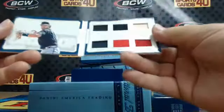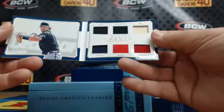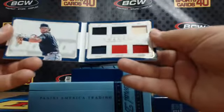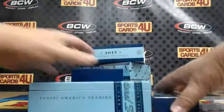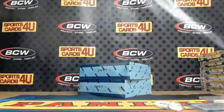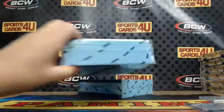63/99. For the Braves, Dansby Swanson. It's got a hat piece, a sweatshirt piece, a game-used bat, jersey, socks, and jacket. The works. Halfway, two boxes to go.